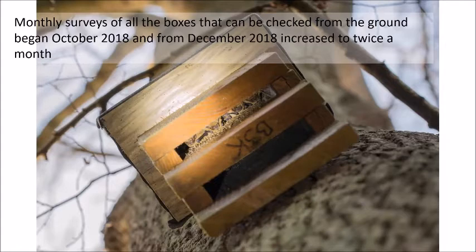I'll just add that to use a torch in this way, you do need to have the appropriate license from Natural England. So this is not something where, if you see a bat box, you think, I'm going to see if there's any bats in there. If you haven't got a license, you shouldn't do it. And even if you have got a license and they're not your bat boxes, you also shouldn't do it, because I know how much these bats are disturbed, and I wouldn't want to disturb them any more.